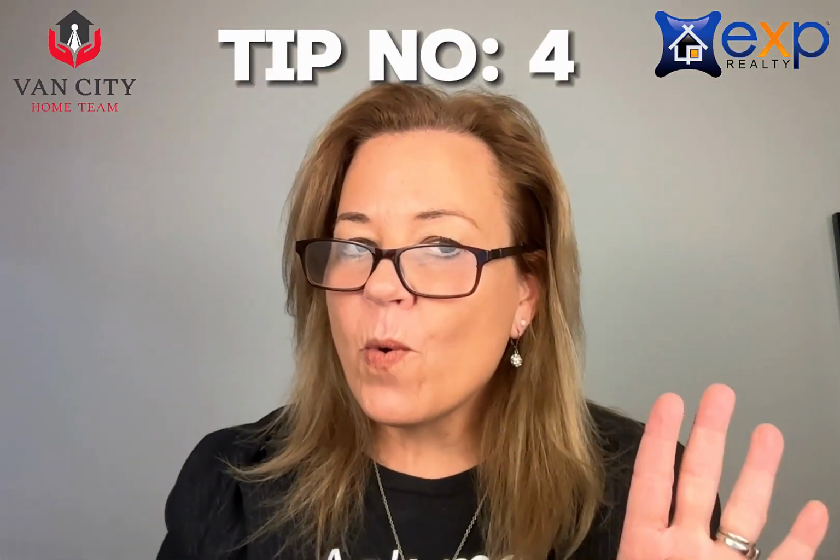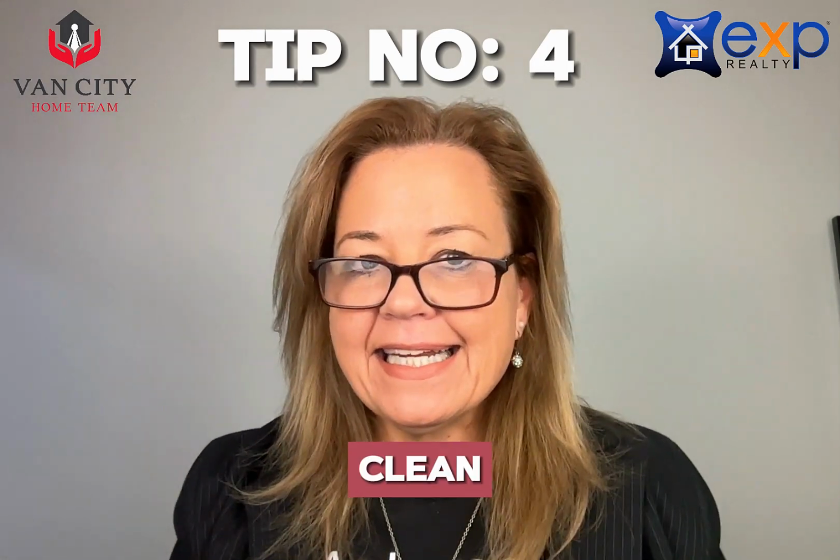Tip number 4, clean, clean, clean. Clean like crazy. When your home is on the market, you need to keep it in showing shape, not only for the open house, but also scheduled showings with buyers. Even though you have already hopefully cleaned and organized your home for the listing photos, there's a good chance that you've left some clutter or dust piles have added up again, or children, pets.